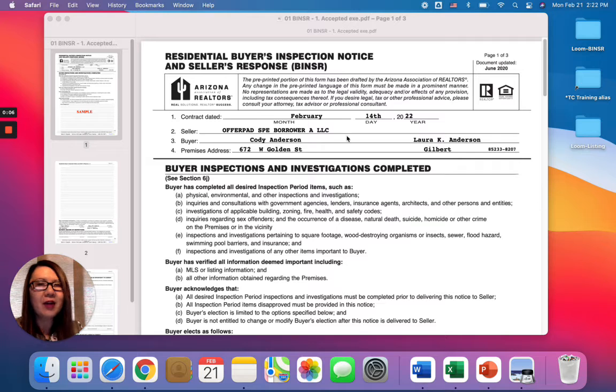What is BINSR? BINSR is Buyer's Inspection Notice and Seller's Response. If you're a buyer's agent, the buyer usually has a number of days defined in the purchase contract as the inspection period. During the inspection period, the buyer may choose to do a home inspection, termite inspection, and any other inspection that applies. When the inspection reports are sent to the buyer, you will discuss with your buyer what to do on the BINSR. Let's take a look.